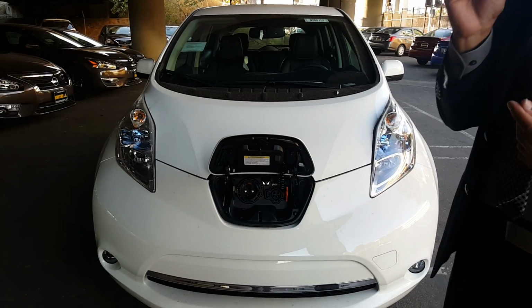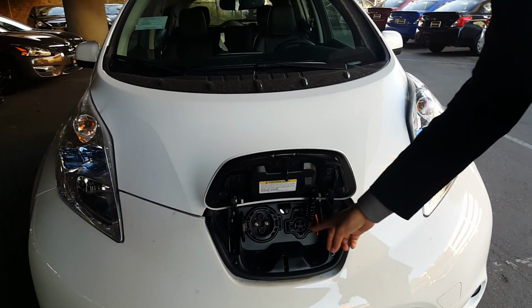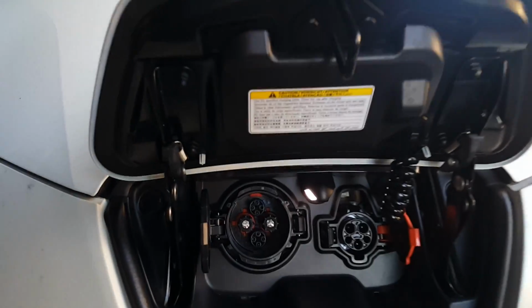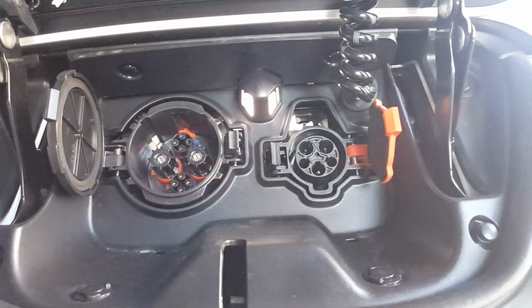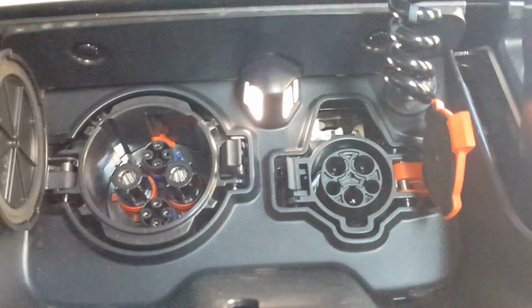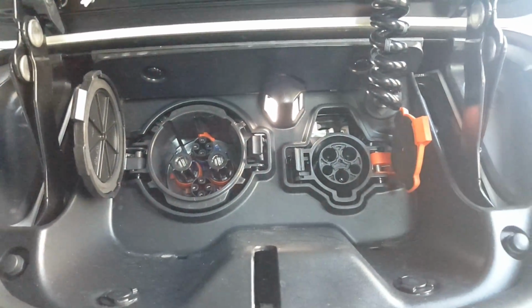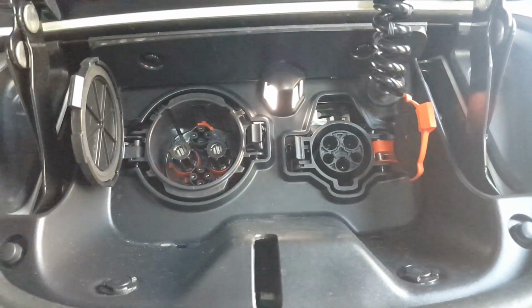One small thing that we also are going to include, something Nissan thought about, is here you have a little light. At nighttime, if you're someplace dark and you can't see very well, it's a small touch, but something that makes a big difference to people that really need it. So it includes a light to make sure that you're able to find the appropriate charging station a lot easier.